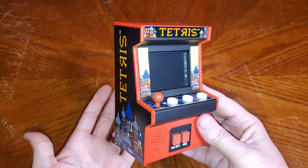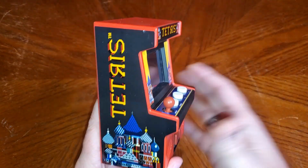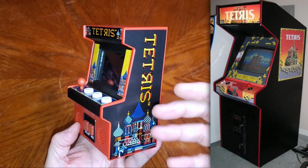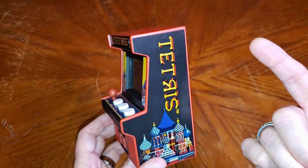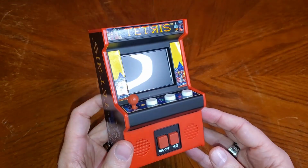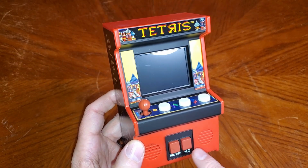Let's start with the basic design and look at what the cabinet includes. Now, this is not a standard arcade Tetris. There's nothing about this side art that screams standard arcade Tetris. Other than the backwards R, it's kind of pixelated looking a little bit. As with all arcade classics, we have an on-off button. We have a volume button here that toggles through the different loudnesses.